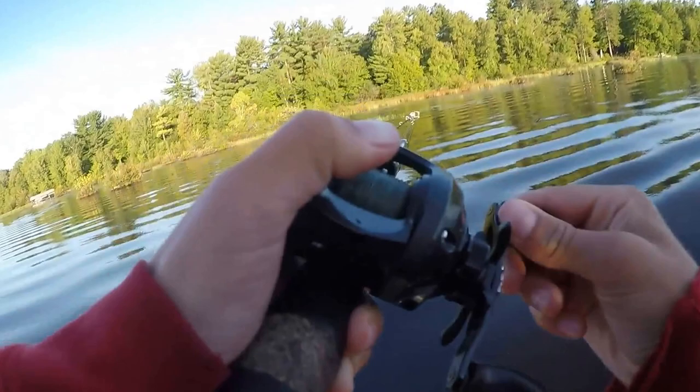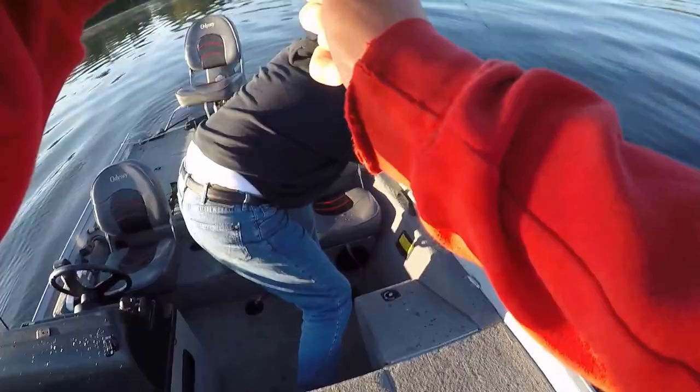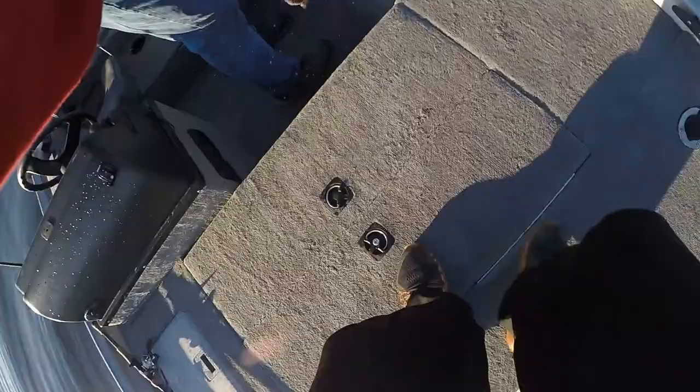Got him! Oh, this is a big one, Dad. This is a big one. Oh my gosh, this is a big one. Nice one! Nice one! I got him. Good job, dude. Thanks.